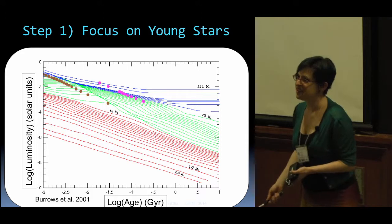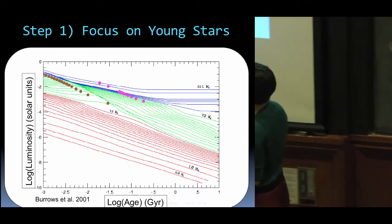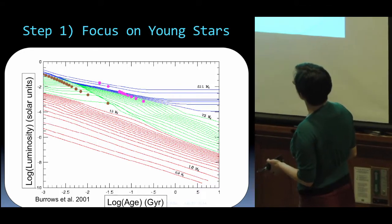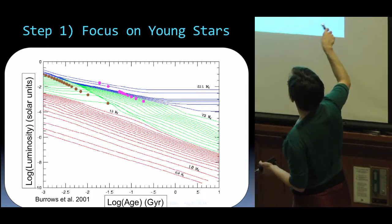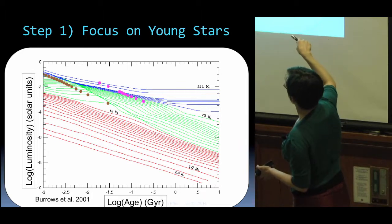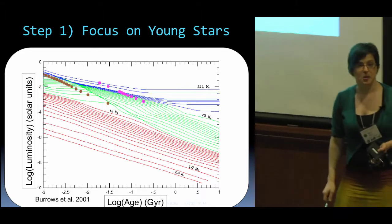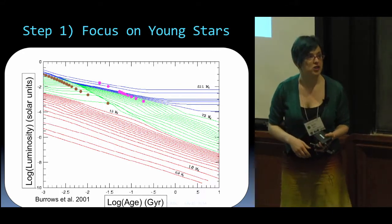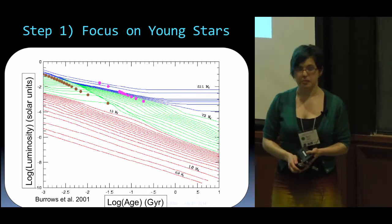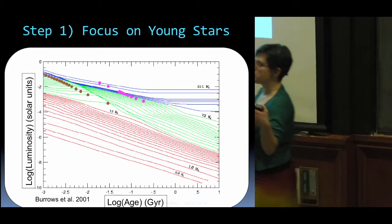And the idea here is that young stars host young planets, and young planets are brighter at younger ages than older ages. So here is just some very old evolutionary models, and you can see stars basically converge and hit the main sequence. Planets and brown dwarfs here just monotonically decrease in brightness with age. So if you can catch them early, you're going to get a more favorable contrast ratio between the star and the planet.